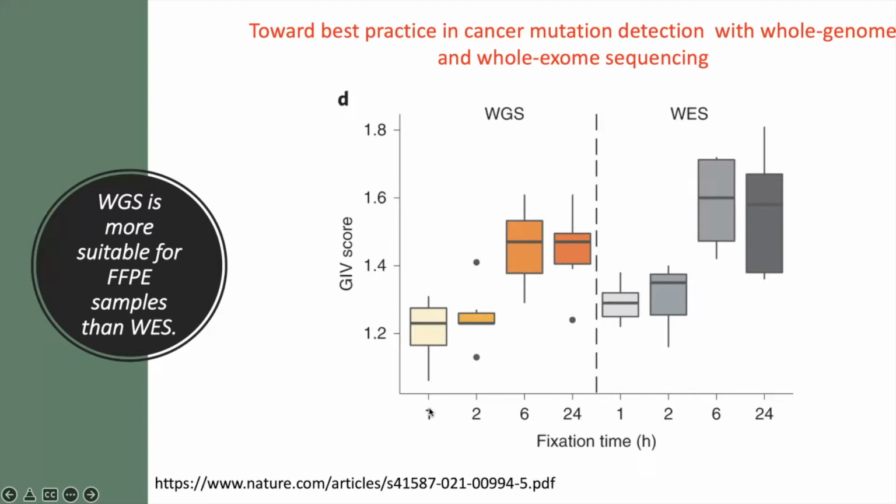So what you're seeing here is 1, 2, 6, and 24 hours for whole genome and for whole exome. Again, I don't have to go through too much detail: as the fixation time increases, the GIV value increases too, which means that by fixing your tissue or samples, you could actually introduce errors. And this is even more substantiated in the case of whole exome. So the idea here is that if somebody is giving you some data, you ought to be aware of how it was produced and how old the data is, and knowing the lab work will help determine some of the artifacts in the future analysis.